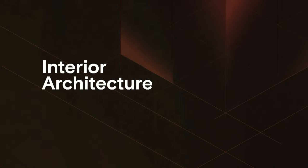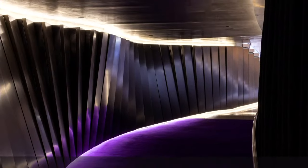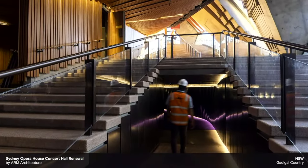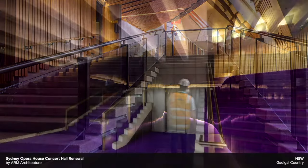Congratulations again, Wardle. And the highest honour in this category, the Emil Sodersten Award for Interior Architecture, is awarded to Sydney Opera House Concert Hall Renewal by ARM Architecture. Overhauling the interior of the World Heritage-listed Sydney Opera House Concert Hall might be considered one of the most daunting briefs of an architect's career.